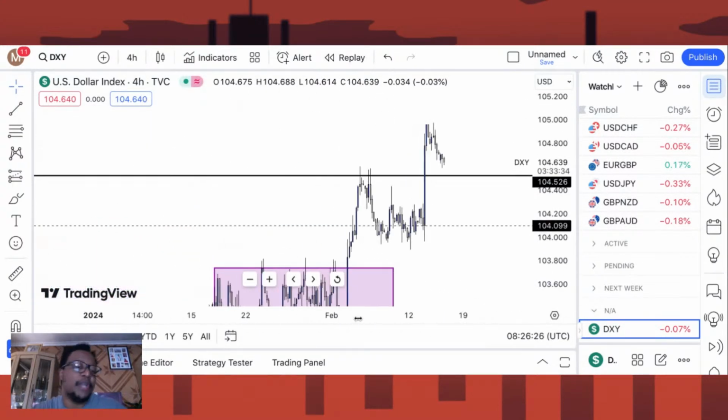I am still bullish on the dollar index. If you understand the correlation of the dollar index, any currency pair that starts with USD will do exactly what the dollar index does. The dollar index goes up, USD CAD will go up, USD JPY will go up, USD franc will go up.